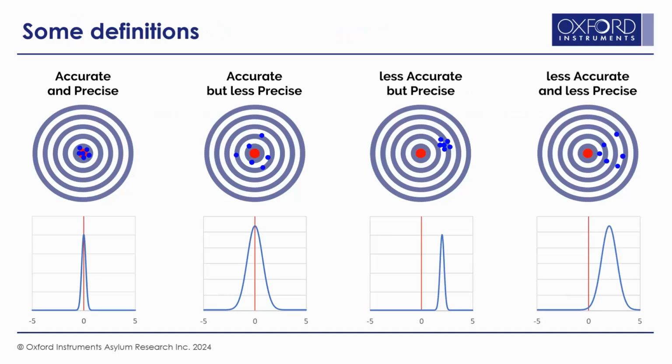Since Jason's going to be talking about how Vero and QPDI improve measurement accuracy and precision, I thought it'd be helpful to briefly review what we mean by those terms, because not everyone uses them consistently. An accurate measurement is one where the average of the measured values is the same as the true value. That's shown here in the two examples on the left, where the distribution of the measurements are all centered around the true value, which for illustration here is 0. Good accuracy requires the elimination of systematic measurement errors.